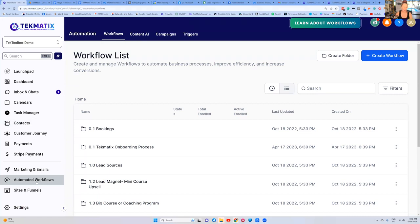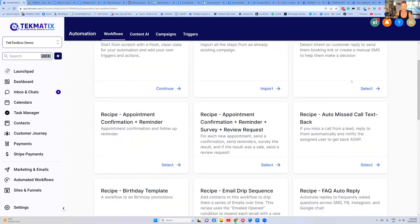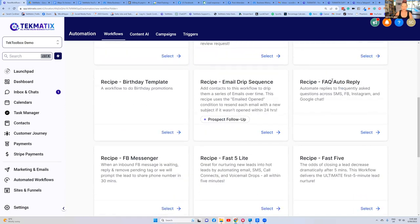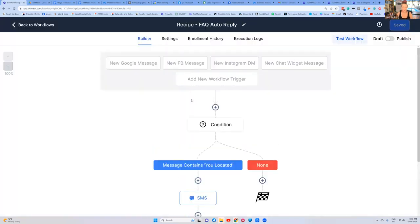So you're going to go into your automated workflows again, click on create workflow. And you can do this all, by the way, from scratch, but there is a recipe for you to begin with if you like to start with a recipe. So down here, we've got a recipe called the frequently asked questions auto reply. If you like to start with something, just to give you an idea, you just open this one up. And again, you can create as many of these as you want. There's no limitation to how many workflows and automations you can create in your TekMatix account.